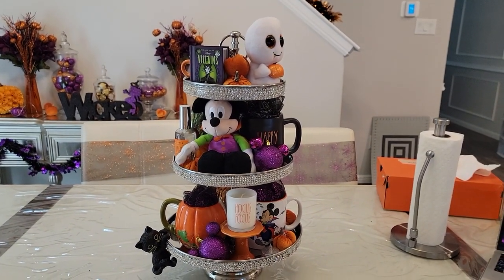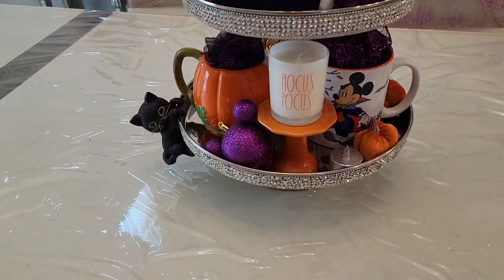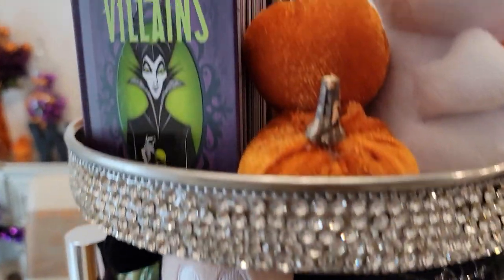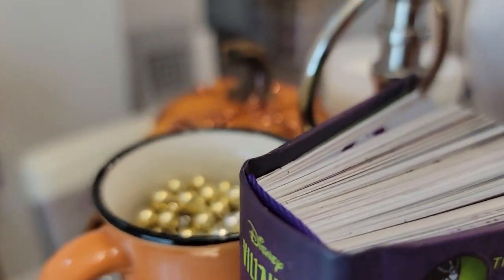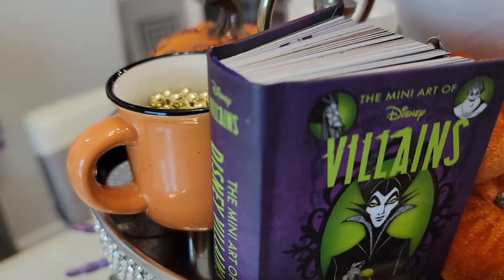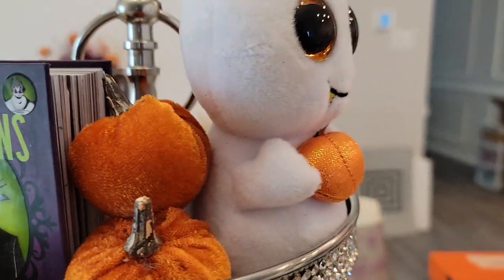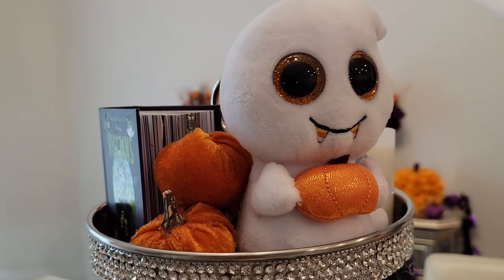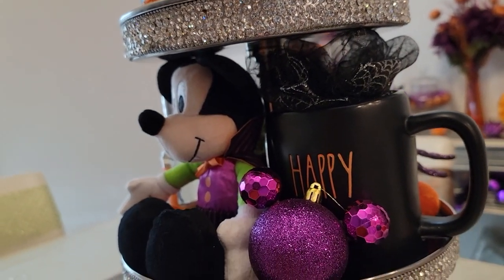On that left side you could see it was the Disney villains, but it was a playing card deck. So eventually I want to get enough Disney villain stuff to create a Disney villain tier tray. I think that would be so cool. But I think my favorite part of this tier tray is the little cat at the bottom. He kind of looks like he's trying to climb onto the tier tray.